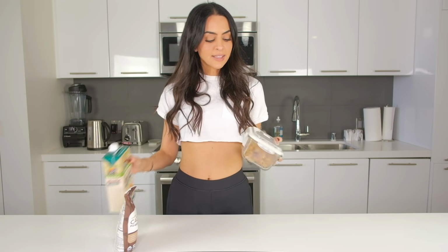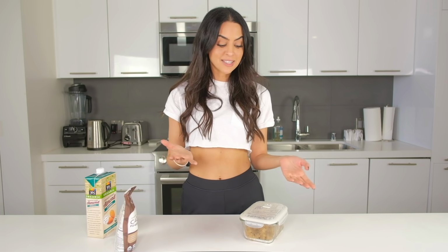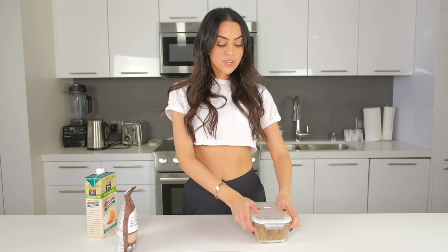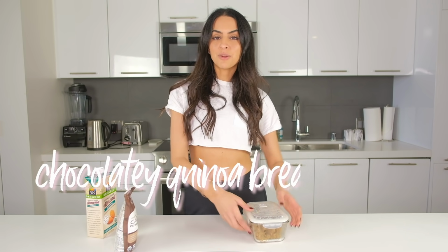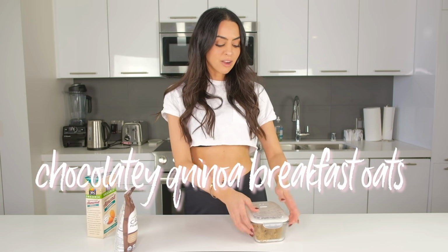So I like to keep a batch of quinoa in the fridge at all times because I use it for different things. I'm actually running low on this. This has probably got 2 more servings. But because I like having quinoa warm, cold, for breakfast, lunch, or dinner, I can really use it anytime. Just cooking it and having it plain makes it really versatile. So right now I'm gonna make my chocolatey quinoa breakfast oats, which isn't really oats, but it kind of feels like oatmeal, which is why I call it that.